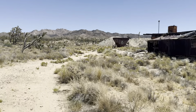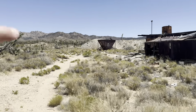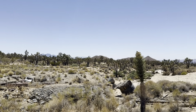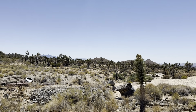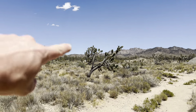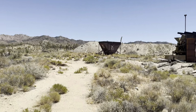So like I said, I don't know a bunch of information about this mine, but I do know we got a shaft there, another shaft over there, and actually probably half a mile farther that way there's another shaft that I found, and then there's another one up there. We'll go to these two here just because they're close.